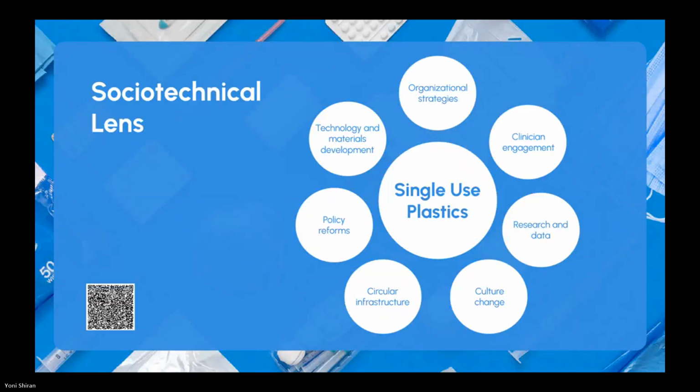So what we did last year was propose a socio-technical lens to understand this problem of reducing plastics in healthcare, as well as proposing some solutions, which go not just to the technical things, such as better materials, maybe less use of more things like bioplastics or more sustainable plastics, but also creating a circular infrastructure, having policy reforms that incentivize some of these things that we are trying to get to, and most important, culture change.